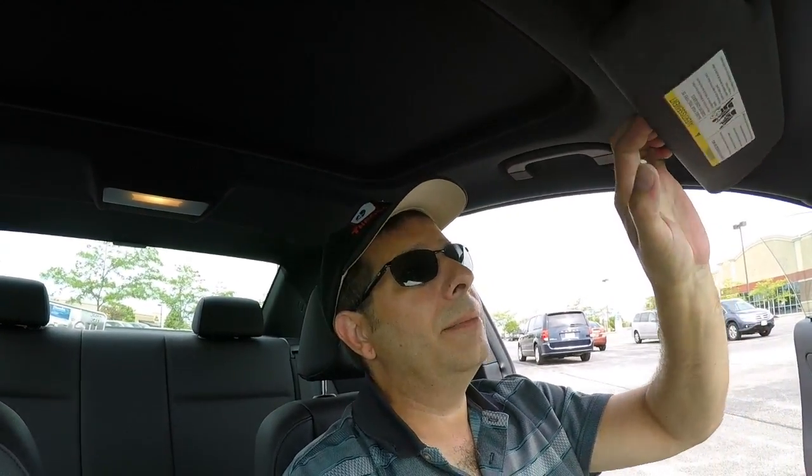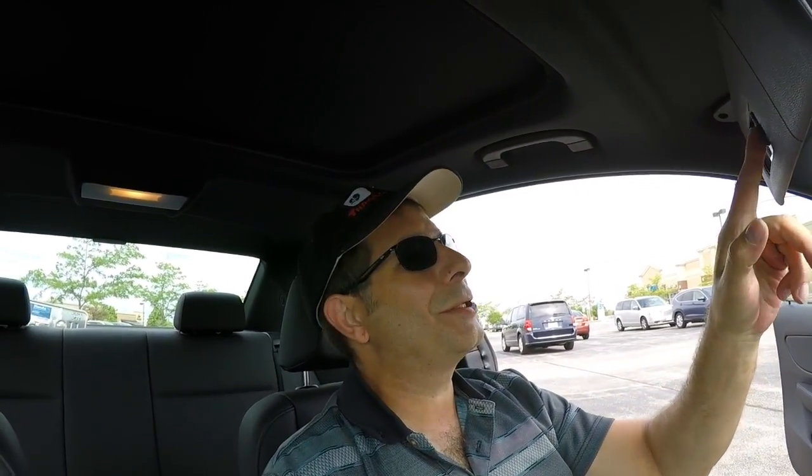Very cool. I really like this car. It was a blast to drive, and I'll tell you, if you're in the market and you're looking for a fun little car to drive at this price point, man, you ought to take a look at this one. Anyway, we're gonna actually head back to the dealership lot now and drop this car back off.